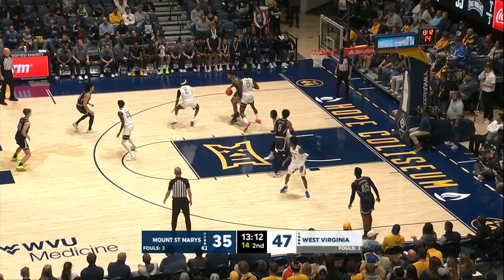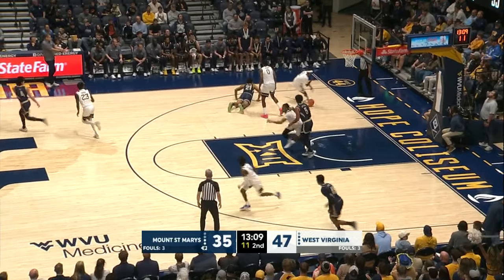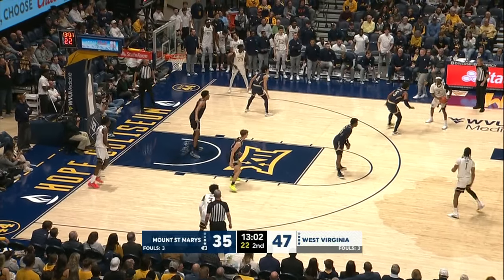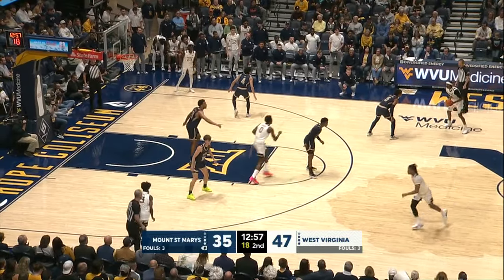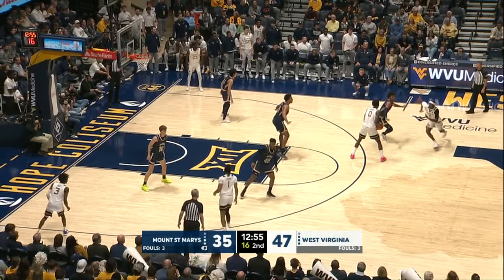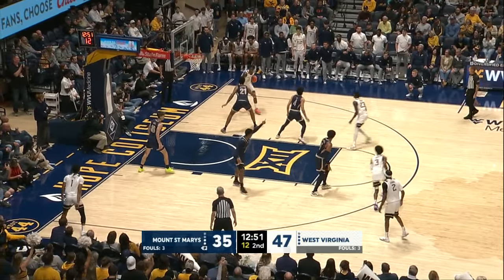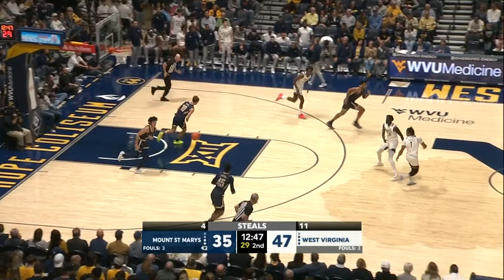Mountaineers with 6 unanswered. They lead by 12. Great defending by Jenkins. Jasper Floyd back into the game for WVU. Jenkins back to Floyd. Huff, Lorient, Ugasuk also out there for West Virginia. Under 13 left in the game. Below, mid-range J, off the mark.